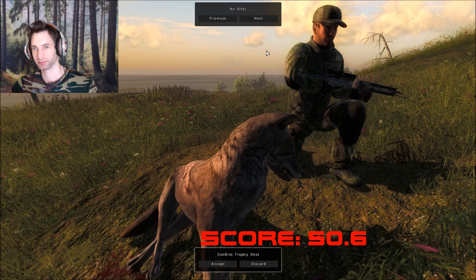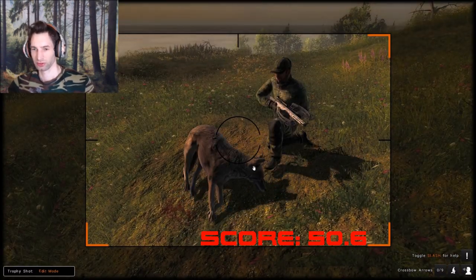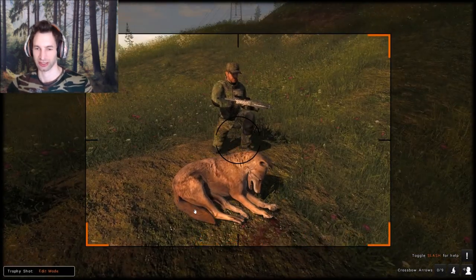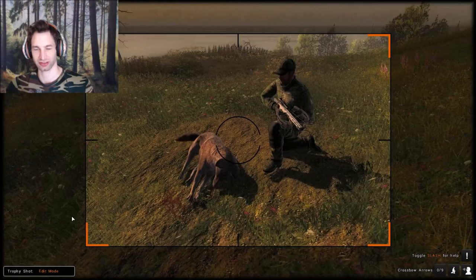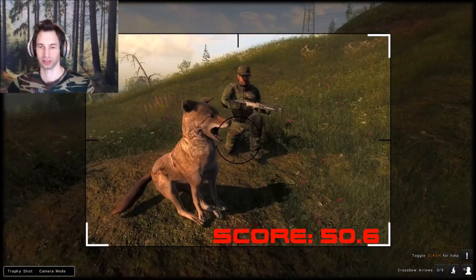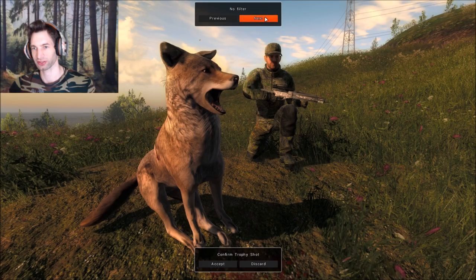Alright, that's a pretty cool... No, it's not, actually. Gotta get him facing this way. There we go. I don't think a coyote looks good when his tail is tucked between his legs, though. Gotta keep him out. There. Now that is a good picture. Let's go with that. Perfect picture.